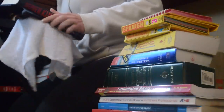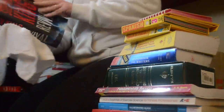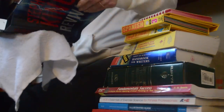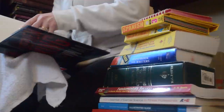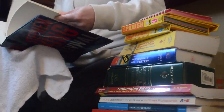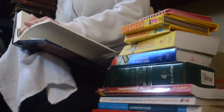Okay. Let's see. Here's another Stephen King. This one is Revival. This one I did start reading. It's longer. That's a longer one. But I never finished it. I have so many books that are half read. Maybe that's my bookmark.